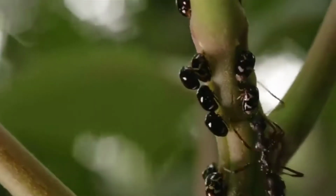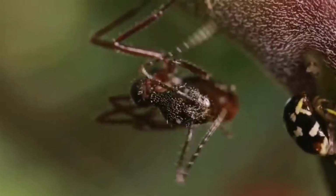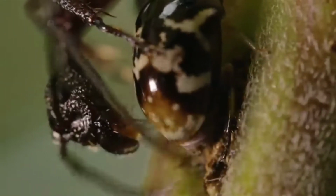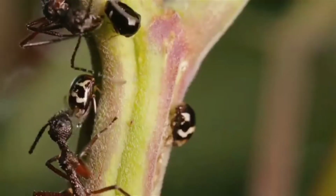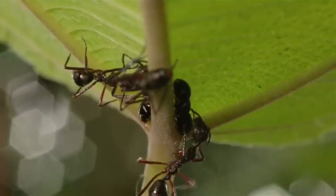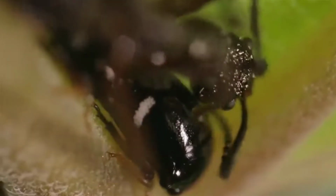For protection, they've forged an unlikely alliance. These ants are their defenders, and they're paid for their services. Luckily for the tree hoppers, their honeydew, or sugary excrement, is a sufficient reward. The ants keep the tree hoppers free of mites with specialized cleaning mouthparts.